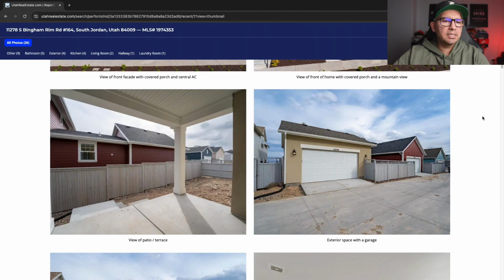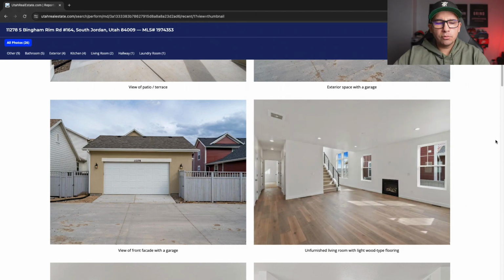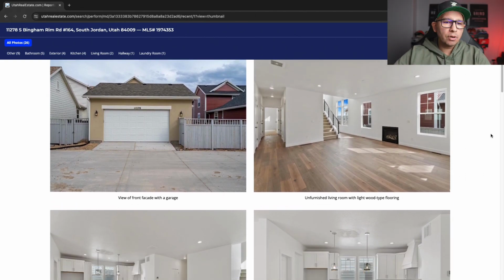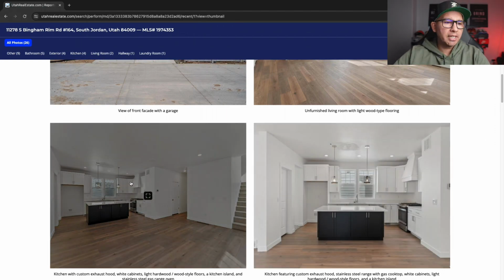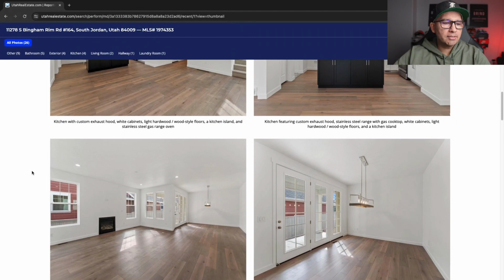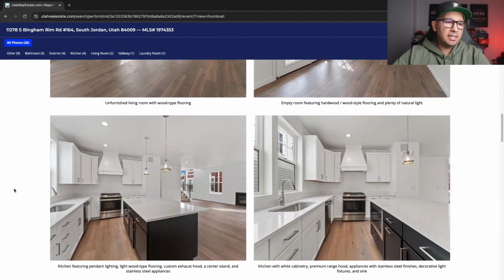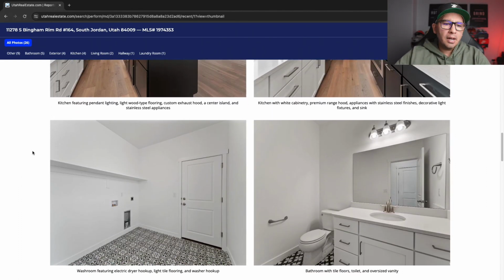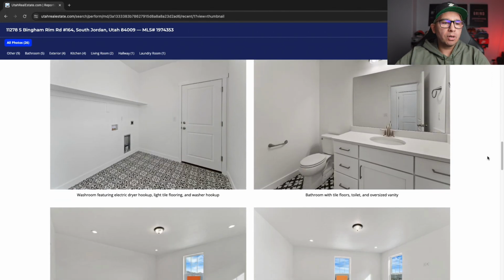But as we look through it, as you can see, very spacious, very modern. That wood flooring is really popular right now. That's what people are really looking for. You have the modern cabinets as well. It does have a little bit of a smaller kitchen, but overall you have a decent amount of space, and that island is very appealing as well. And then if we look at the bathrooms, very modern bathrooms as well, and laundry room with that modern flooring that people are really looking for.